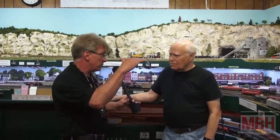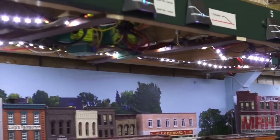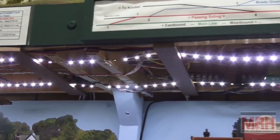Another thing a lot of people wonder about when they're doing double deck and triple deck layouts like you've done, this is a triple deck, is how do you light underneath the decks? A lot of folks used to use incandescent light bulbs like Christmas light bulbs, but I see you've done something a little different. I use the strip lights and LEDs, and they seem to work very well. They have a little tendency to droop every once in a while, so I have to keep them fastened up.